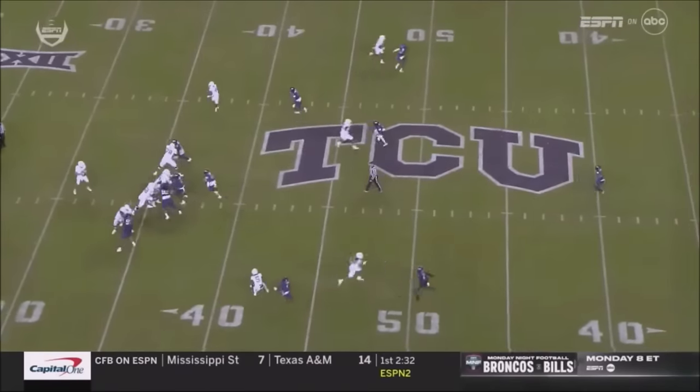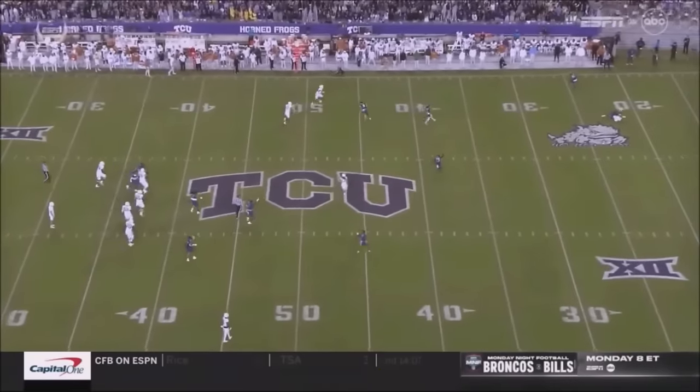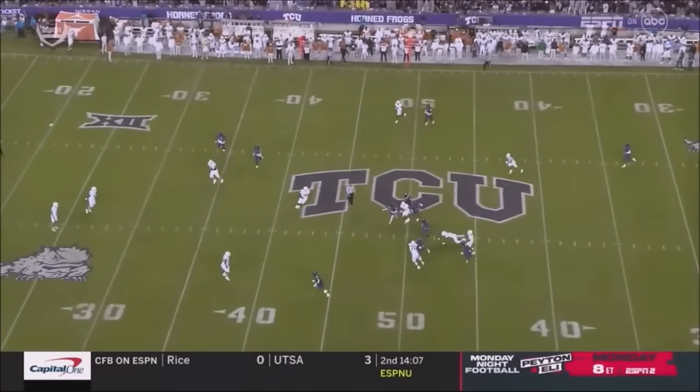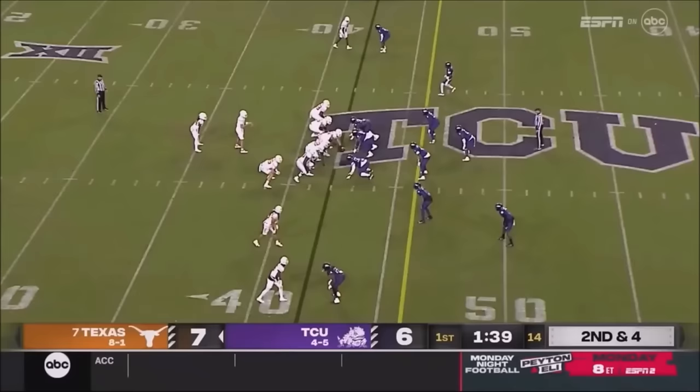Well, watch Miller Bradford here. They're playing center field safety over the top, man-to-man coverage outside. Quinn Ewers never sees him. That ball hangs in the air, and Bradford's able to get the pick. I want you to watch the effort, though, from Jordan Whittington tracking down Bradford.